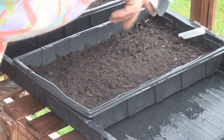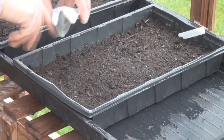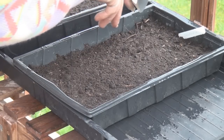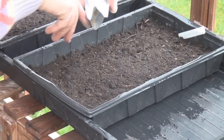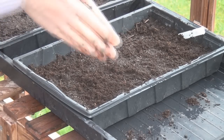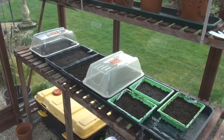Now then, these cineraria are much bigger seeds. I can actually see where I'm sprinkling them. And they do need to be covered with a fine layer of compost. Alrighty, we're done. Well, that's all my flower seeds. Just need to take some of them indoors and cover some of them with plastic bags.